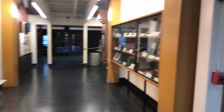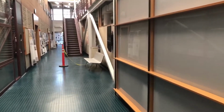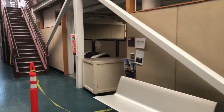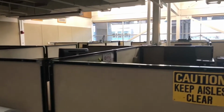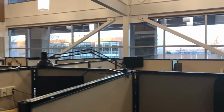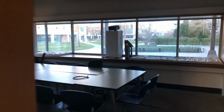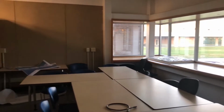So this is our architecture building, and you'll have to excuse the construction cones. We've been in the midst of helping students move out with the virus issues that we've had recently, unfortunately. And this is one of our graduate studios, and again, messier than normal because we've cleared out some of the work as students have taken them home. But this is one of our graduate studio spaces. We also have space in here where students can do projects together. It's a nice group space, and we have a few rooms like this with nice sweeping views of the campus.